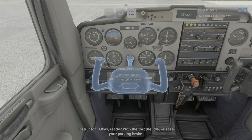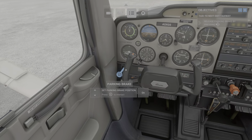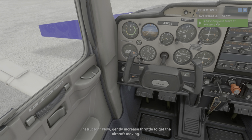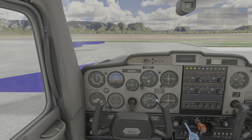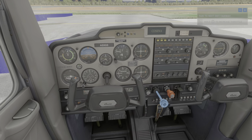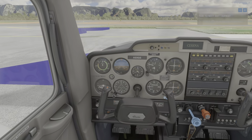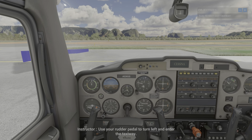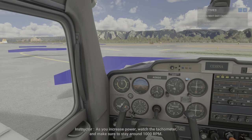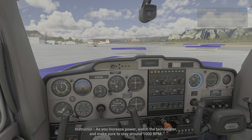Okay, ready? With the throttle idle, release your parking brake. Now, gently increase throttle to get the aircraft moving. Use your rudder pedal to turn left and enter the taxiway. As you increase power, watch the tachometer and make sure to stay around 1,000 RPM.